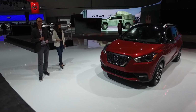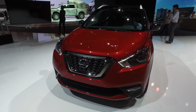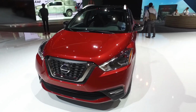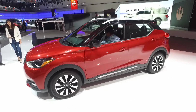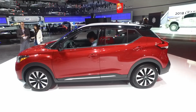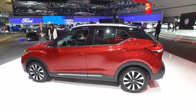So the 1.6 liter naturally aspirated engine, I think, is the only one they're going to offer, right? Yeah, and it's only front wheel drive, which is a bit of a letdown. That's interesting. You think in a crossover you would want the option of all-wheel drive. Yeah, but maybe at the price point they're just not justifying it. I think at that point you can also go to the Rogue Sport if you wanted all-wheel drive. But only 125 horsepower. Yeah, it's not too much. Well, it does have a CVT.